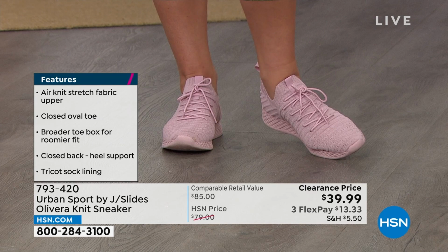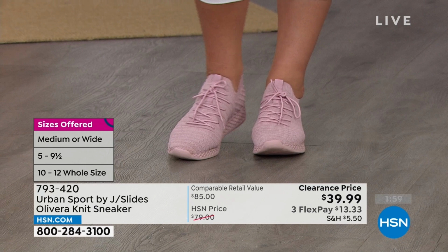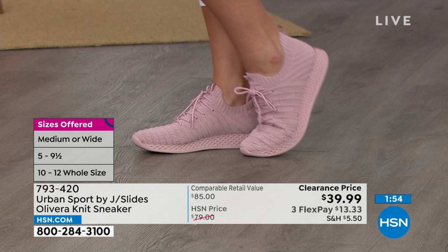$39.99 is usually a flex pay for these shoes. Right, Kendra? Out in retail, this is not the usual price for the J Slides. Absolutely not. We have taken all of the best qualities of our J Slides brand to create the Urban Sport athleisure brand and bring it at a lower price point, but you're still getting the same quality fabrics and knits. Just for HSN today, this is the lowest price point. I can't even believe it's at this price point. So it's definitely a steal.